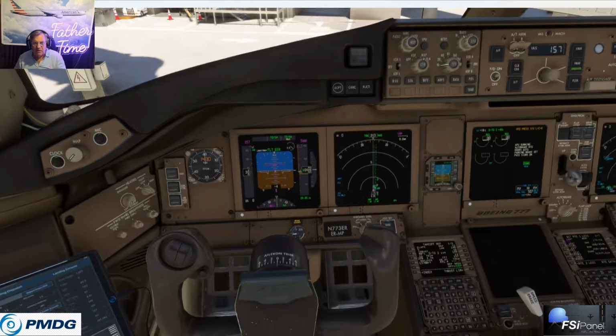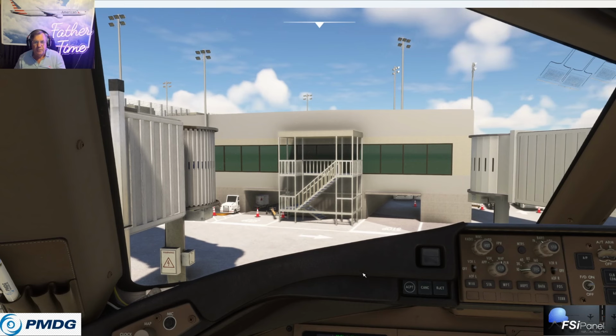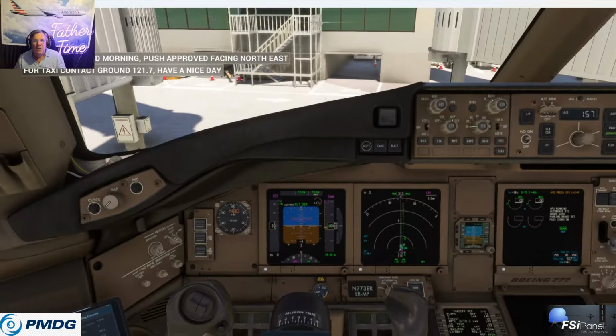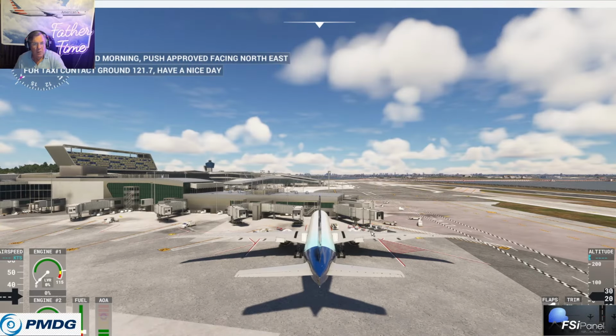I'm going to give them a call. They said ramp when ready for push. And that's 31475. Delta ramp, Delta 540 at Charlie 31, pushback start engines, information Alpha. Delta 540 ramp, good morning. Push and start approved, facing northeast. When ready for taxi, ground point 7, have a nice day. Delta 540 heavy, push and start approved, facing northeast, ground 21-7, ready.